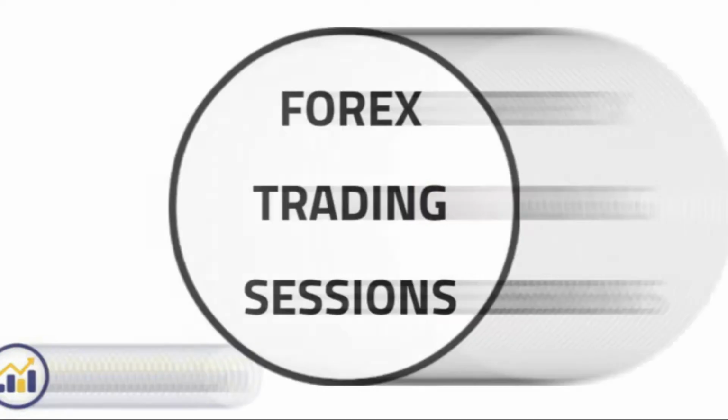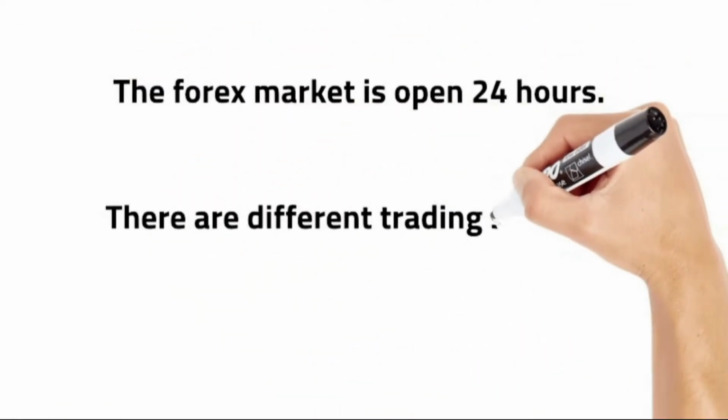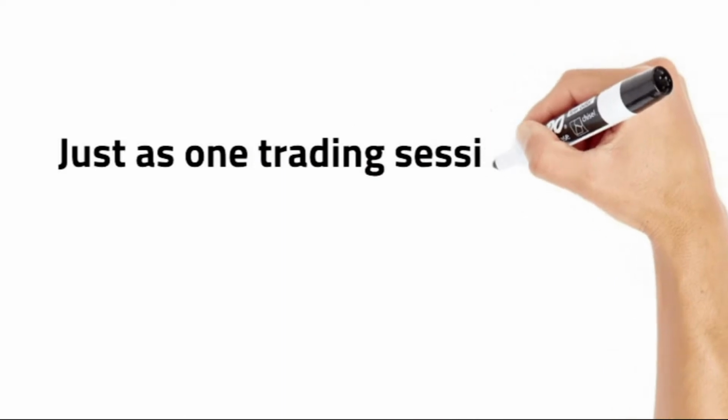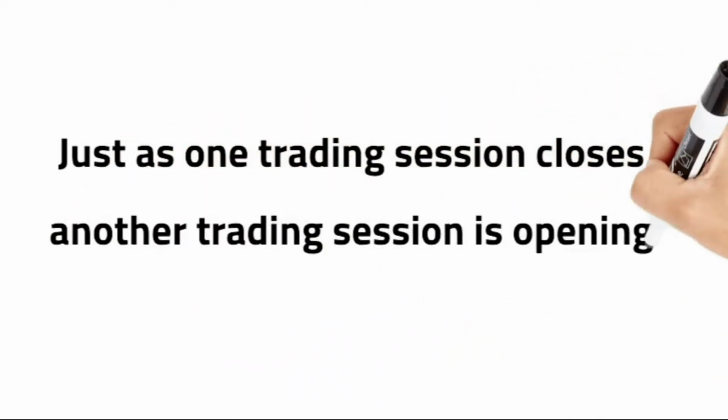Welcome to lesson 9, and it's time to learn all about the different Forex trading sessions. You will often hear the Forex market is open 24 hours. That is very true, but you need to understand there are different trading sessions which open and close during the day. Just as one trading session closes, another trading session is opening, and in this manner the Forex market is seen to be open 24 hours.